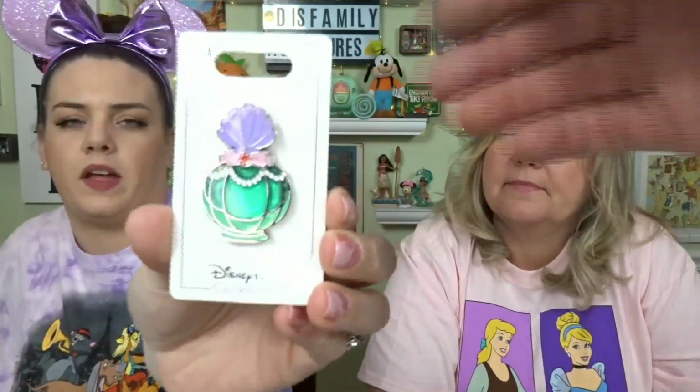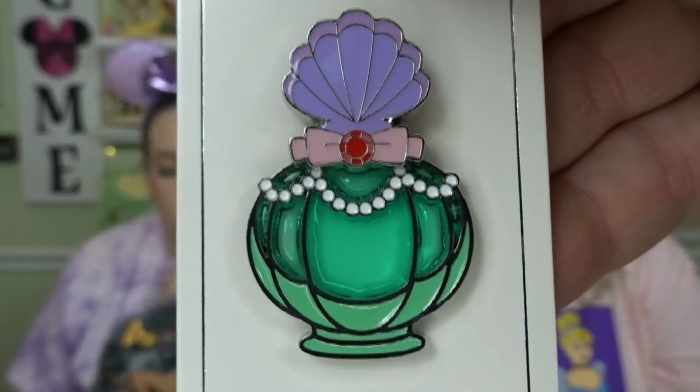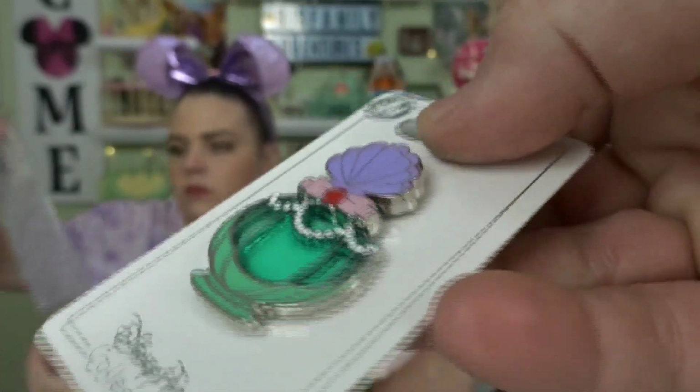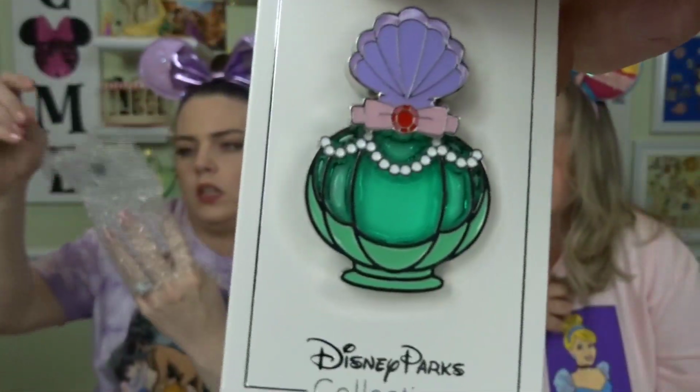I got this Hong Kong Shanghai Ariel perfume bottle. Now, I wish they had a Tiana one, but they don't. That's kind of cool. And it's stained glass too, right? I think so, yeah, it should be. It's way thicker than what I thought. It's better in person.